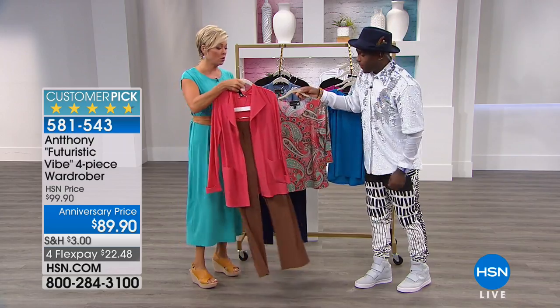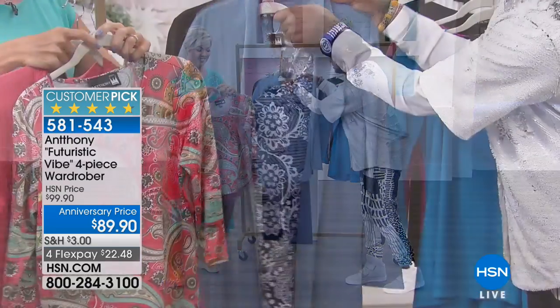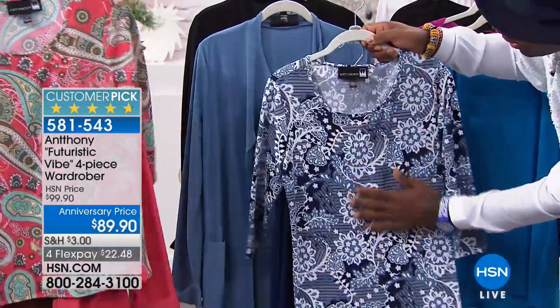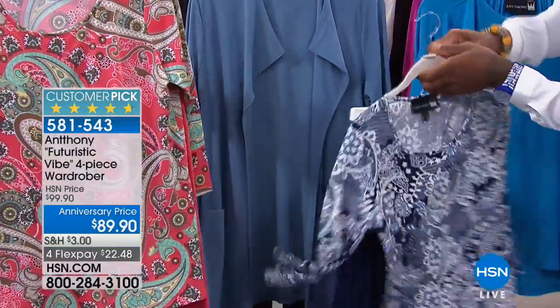Okay, gotcha. So this is the coral. And then we've got this in the denim. I don't know if it's the denim or the coral I love the best, but I just think they're just fantastic. You get this blue denim back with the navy blue and white with a navy blue pant.